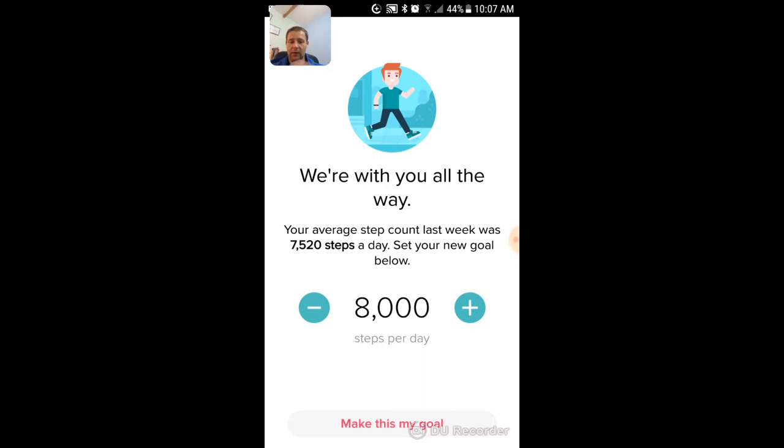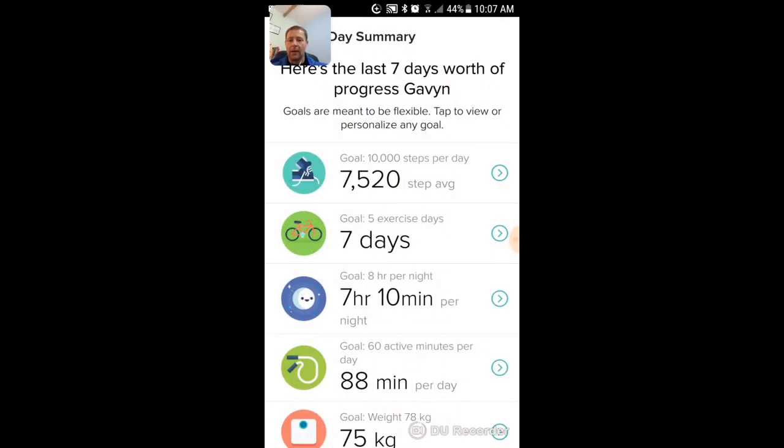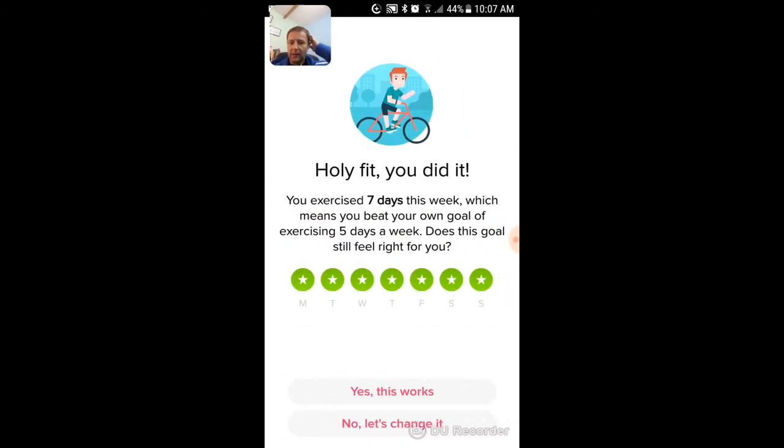So I'm going to just tap out of that. That's fine. Then I'm going to go with my exercise goals. I'm going to click on this one as well to have a look what's going on there. So yeah, obviously I could change that if I want to, but I've set this to what I want to do and I'm happy with that. And I was active every single day. That's what it's all about. That's why I'm able to keep my weight down long term, because I commit to being active every day.